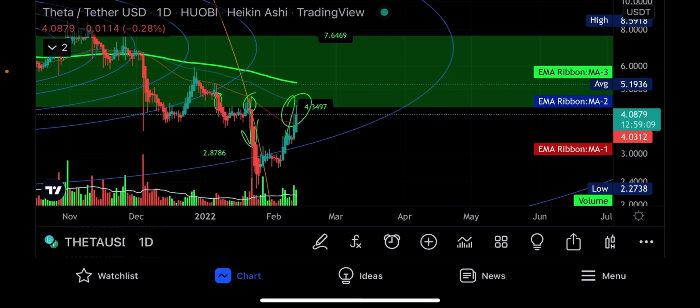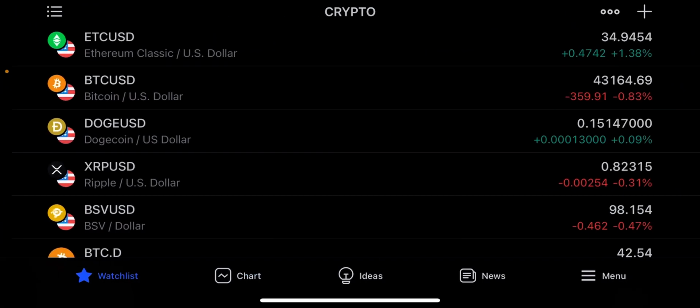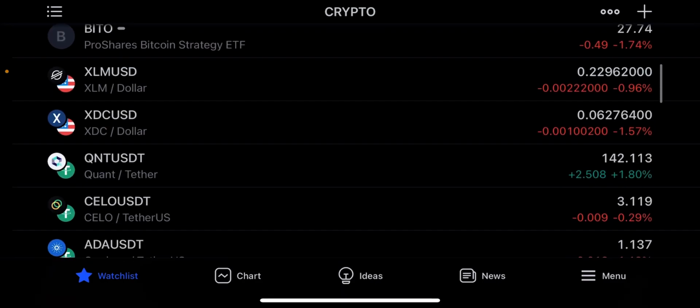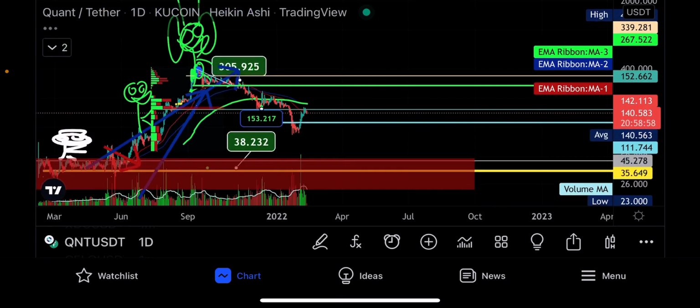Pretty straightforward. Let's go out and get some other altcoins, right? We got some altcoins in here. Quant. Right, everybody used to love Quant, and that's another phenomenal call.